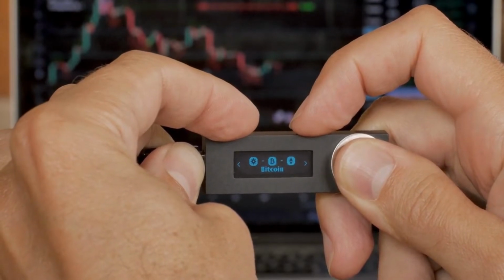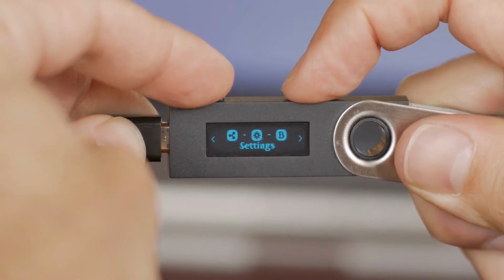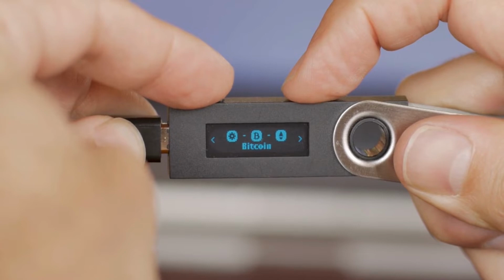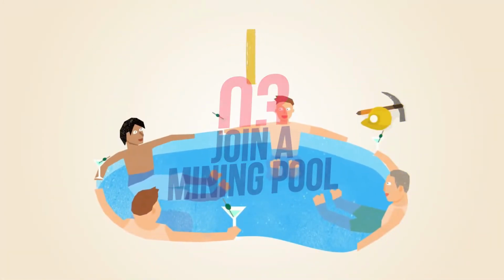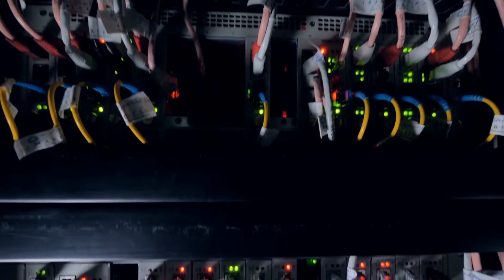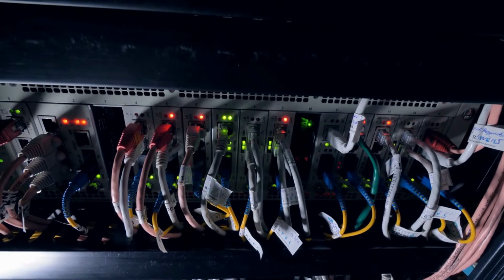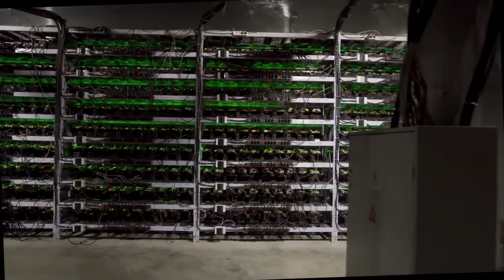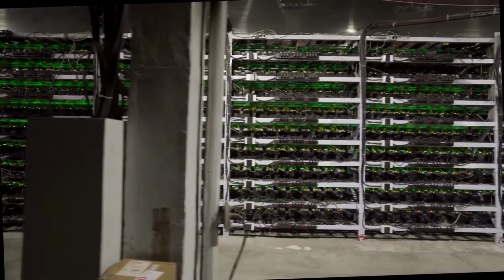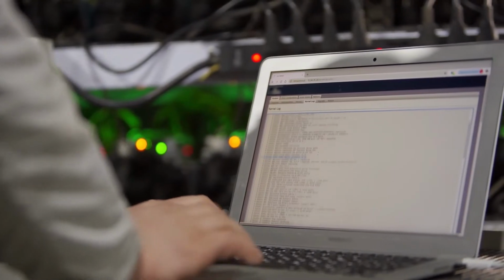Each wallet has its own set of benefits and drawbacks. Some of them will hold several currencies at the same time, so pick the one that best suits your preferences. Number 3. Join a mining pool. Even with the finest ASIC miner, gaining Bitcoin today is almost impossible. A single machine cannot compete with vast mining farms located worldwide, and mining Bitcoins on your own is not always lucrative. But don't worry, there is a solution to this problem.